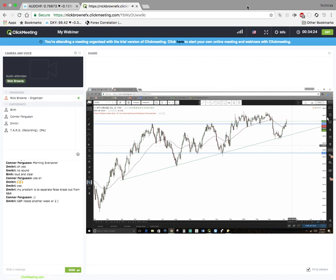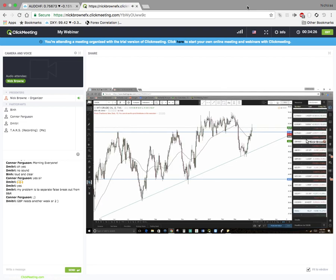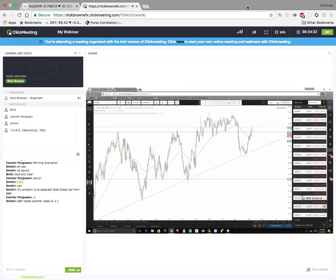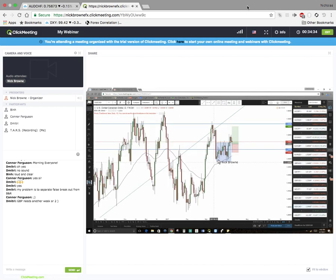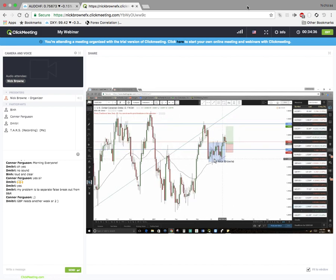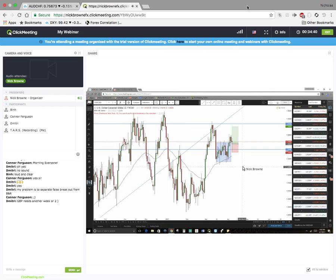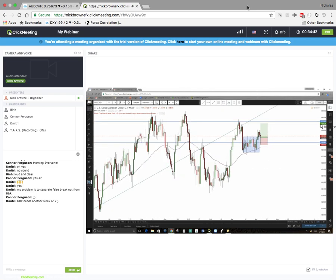So CAD should probably be powering up too. Dollar CAD is kind of questionable just because you're playing the strong versus the strong, and I think that's what gave us this consolidation here. They're just kind of battling each other back and forth. So that would be one downside.